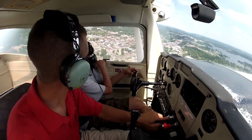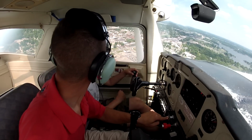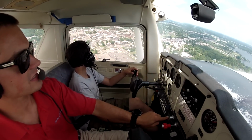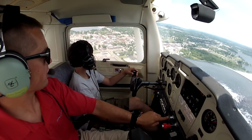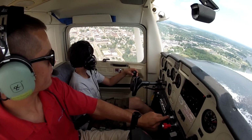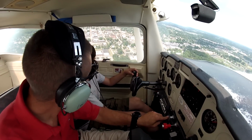Oh, look at that flood down there. Whoa. You know, actually just last week, I flew down to Zionsville with some of my friends in an airplane because some of my family lives down there.